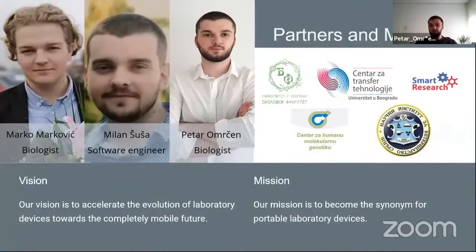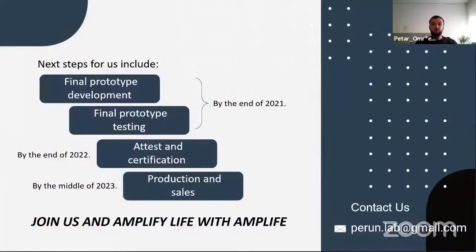Our team consists of young enthusiasts who have a great passion to bring something new to the world. We share a vision of accelerating the evolution of laboratory devices towards a completely mobile future. We also enjoy great support ranging from field experts such as Marko Panic, co-founder of Smart Research, to institutes and government organizations. Next steps for us include finishing the final prototype of the device and, through collaboration with many institutes and faculties that we have contact with, testing that device in real-world conditions. Join us and amplify life with AmPlife. Thank you for your attention.